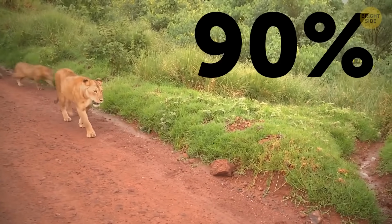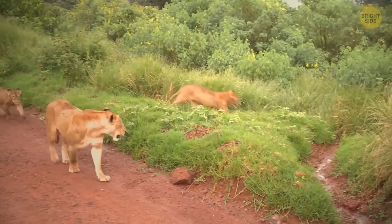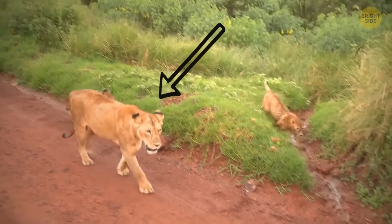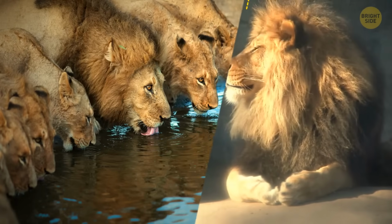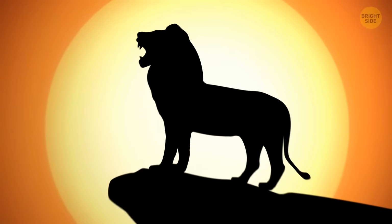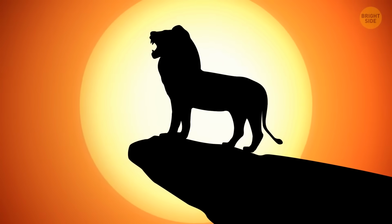And still, up to 90% of all the hunting in the pride is done by the females. The males are in charge of protecting the territory and the pride members. And they make the delicious potato salad known as Hakuna Matata.